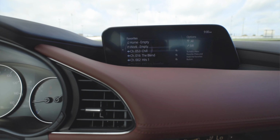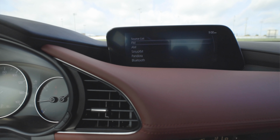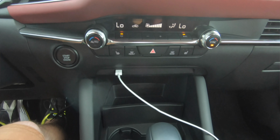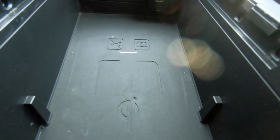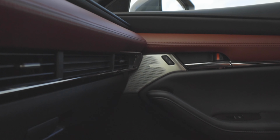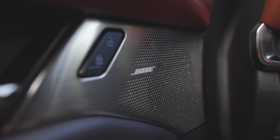As far as infotainment goes, you get an 8.8-inch center display. You get Mazda's Connect infotainment system. You do get Apple CarPlay and Android Auto integration. We have 3 USB ports here, 1 right up front and 2 buried in the console. Also buried in the console is a Qi wireless charging system. Now on our premium trim, you get a Bose premium audio system with 12 speakers, and these speakers up front have these aluminum speaker grills that are really nice looking.